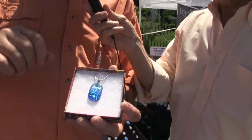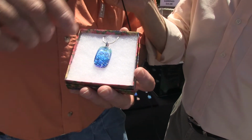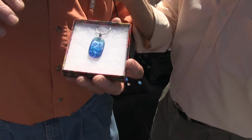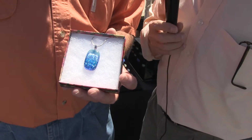Yes, I cut little pieces of glass and stack them and fire them at a kiln about 1400 degrees. And then I grind it and then fuse it again. I don't use any molds. It's all freeform. Okay, and this is actually the glass.